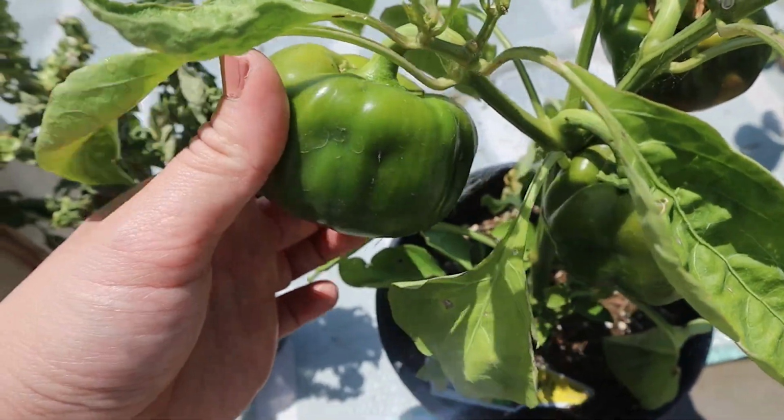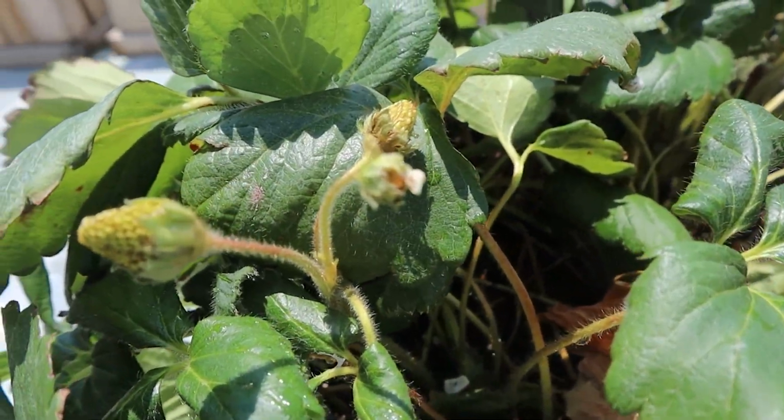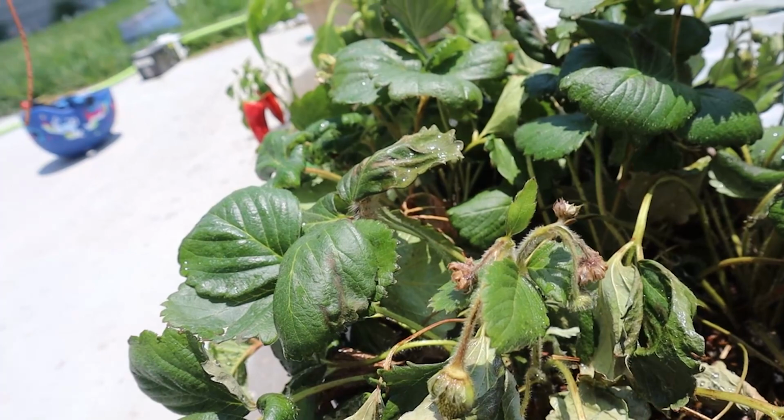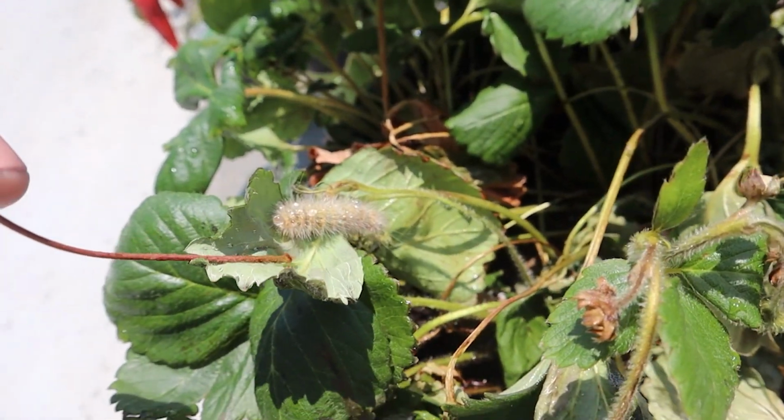The green bell peppers are growing nicely. They're getting a lot bigger, so that's awesome. We have a few more strawberries growing. I think we have a little friend on here. Hey, don't touch it. A lot of plants in our garden actually have little holes, insects on them.